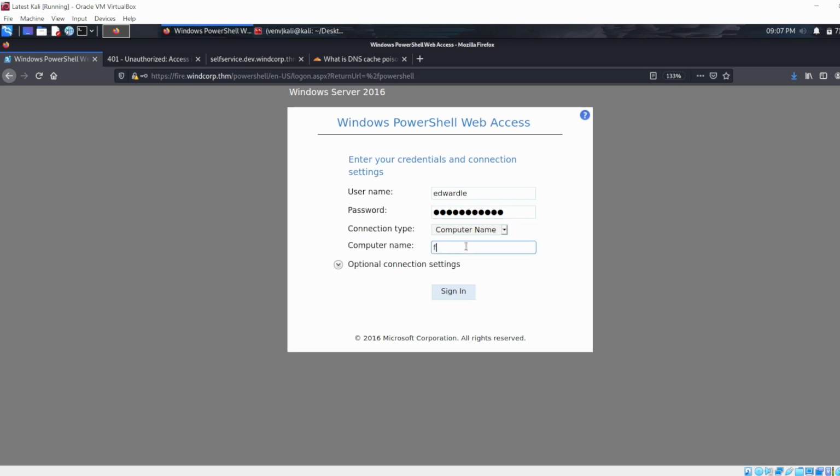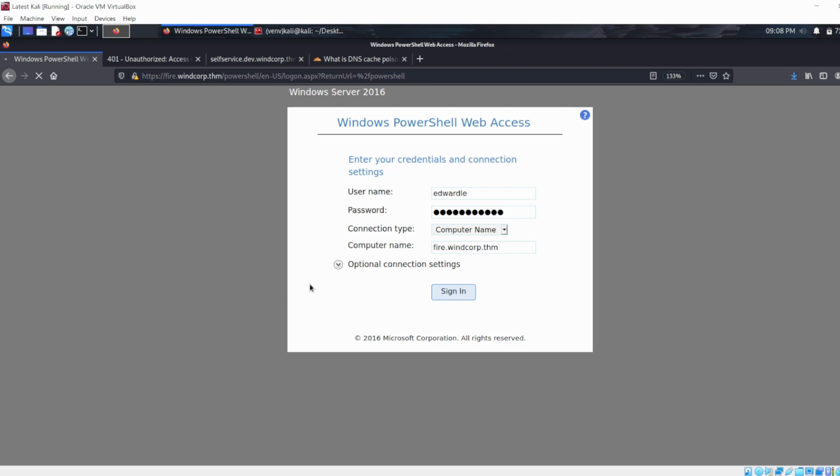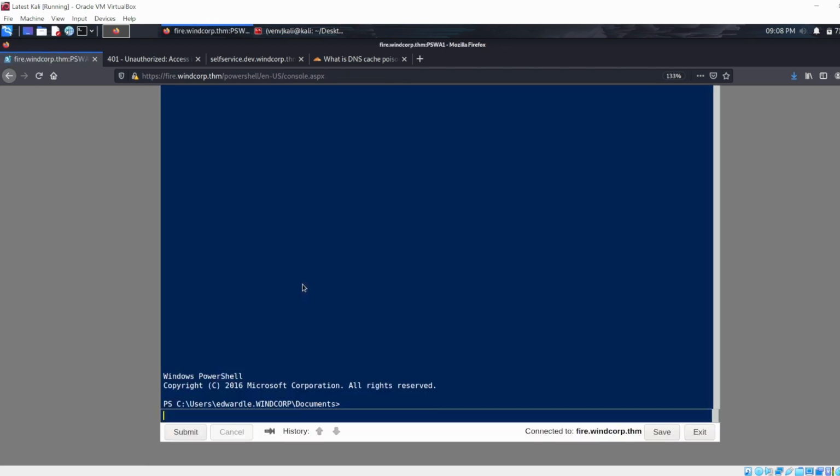Computer name, we could try fire.windcorp.thm. Hopefully that works. Come on, sir. Give us access. And we are in. We are in. You could try running whoami, but I'm pretty sure you know you're Edward. Okay, there we go. I really don't like this.